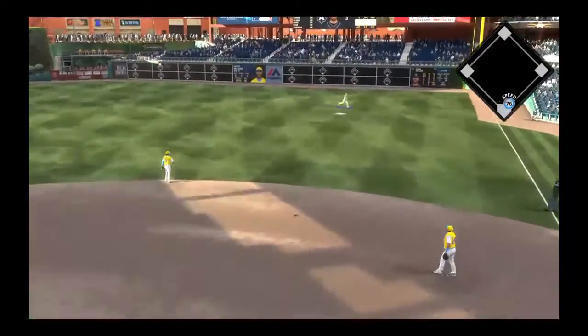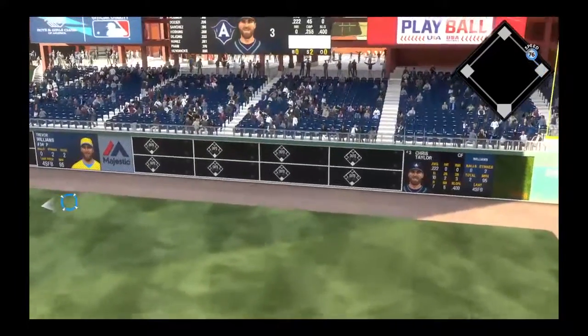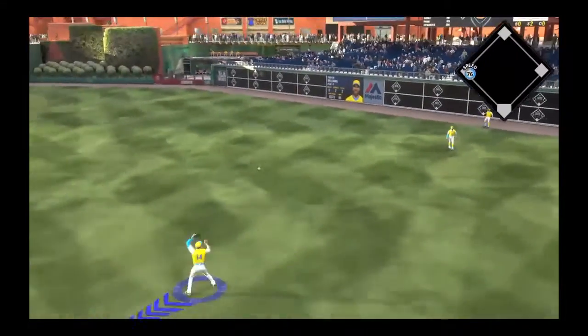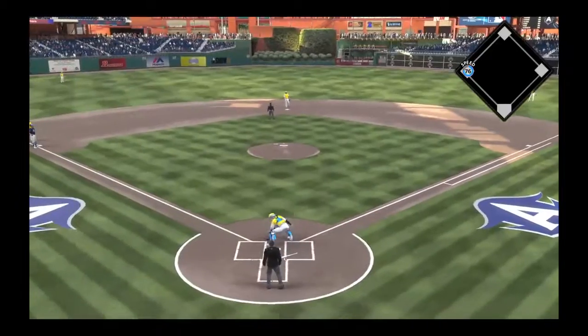Heading out towards shallow right. Oh, and he misses it. He threw first and hustling for second. He's around second now, and they still haven't gotten to this thing. And he will make it all the way to third now as that mistake proves a costly one indeed.